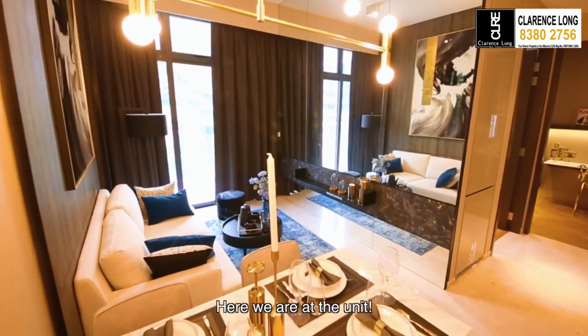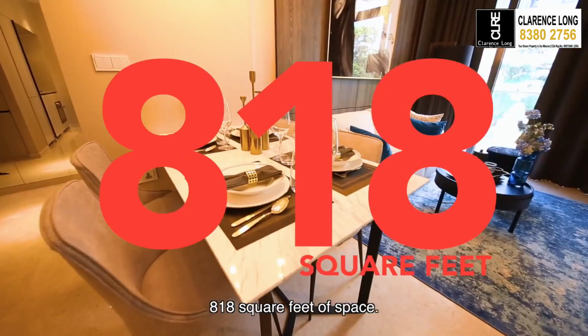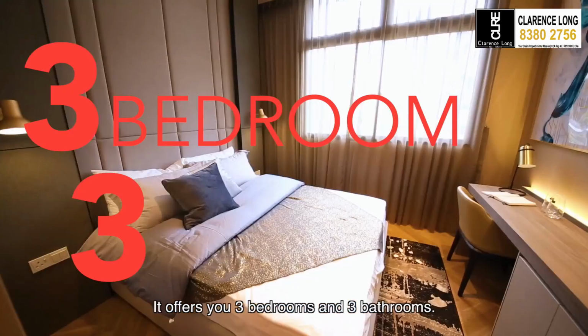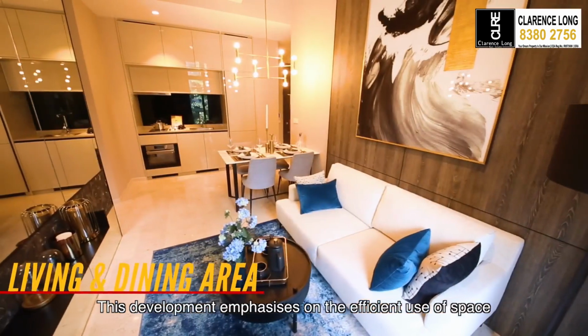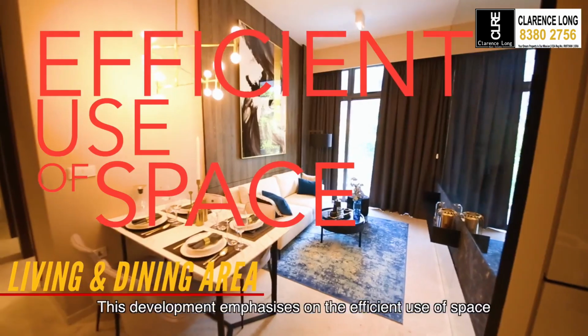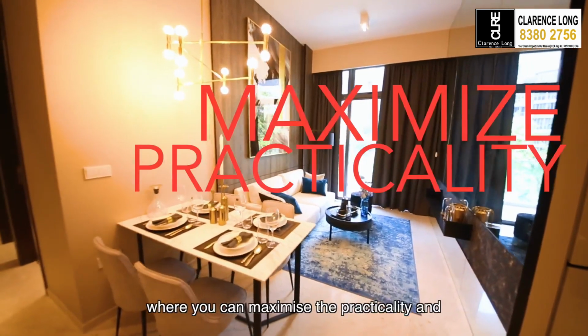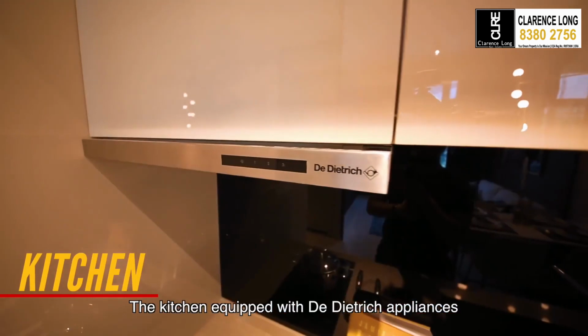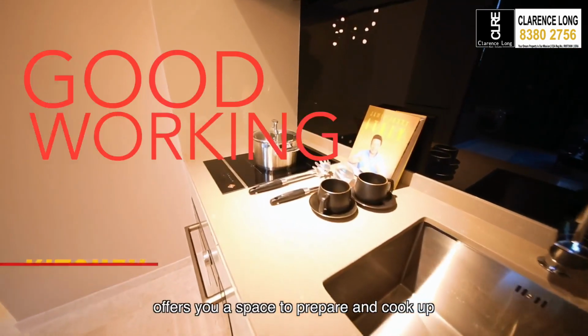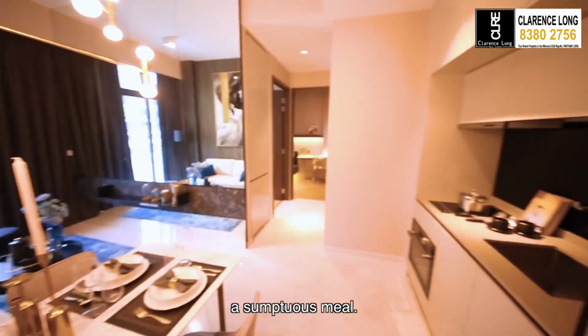Here we are at the unit, 818 square feet of space. It offers you 3 bedrooms and 3 bathrooms. This development emphasizes the efficient use of space, where you could maximize the practicality and functionality of the unit. The kitchen, equipped with Dietrich appliances, offers you a space to prepare and cook up a sumptuous meal.